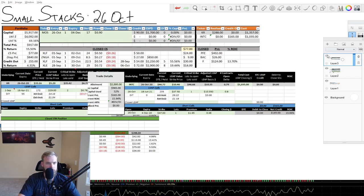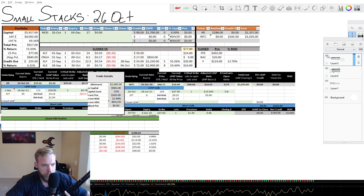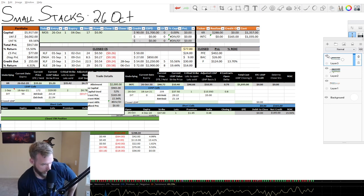And then finally, you'll notice a new diagonal in Intel. This is actually a position that I'm mirroring a similar version of in my margin account. Not quite the same, simply because I just went with short puts in there, but generally bullish. And obviously I couldn't afford that realistically in the small stacks account.